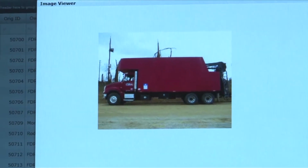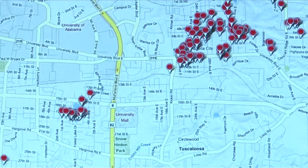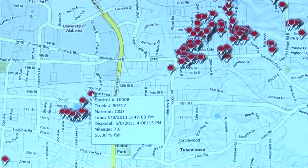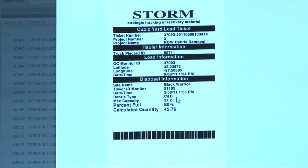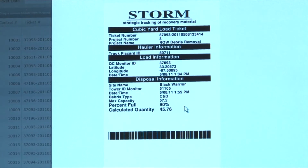Support equipment, even employee data and photos are recorded in the management system. Global positioning data displays disposal sites and load locations. In addition to this data, complete ticket information printed at the disposal site can be displayed on the screen. It offers many checks and balances over the typical paper scratch ticket that was prone to numerous errors at numerous steps in the process.